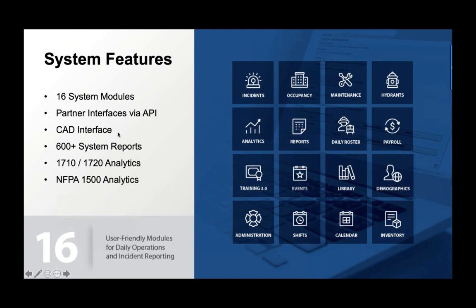Over 600 system reports, 1710, 1720 analytics, and NFPA 1500 analytics. And we're looking to bring out a new business intelligence tool in the coming months that will be even more powerful and make the system even more great for those that need to extract data out of the system.